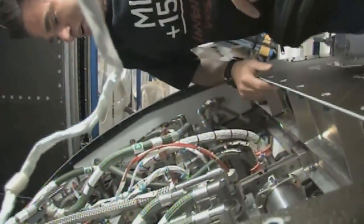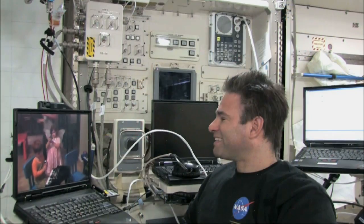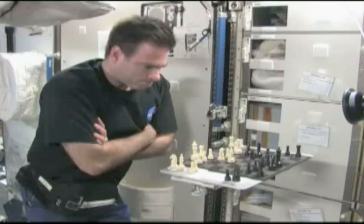Astronauts put in countless hours working on various experiments, and they're always on the clock. When Chamitoff did manage to get a little free time, he was able to talk to his wife Allison and their 2 children, Natasha and Dmitry. Chamitoff also got some free time to play a little chess.